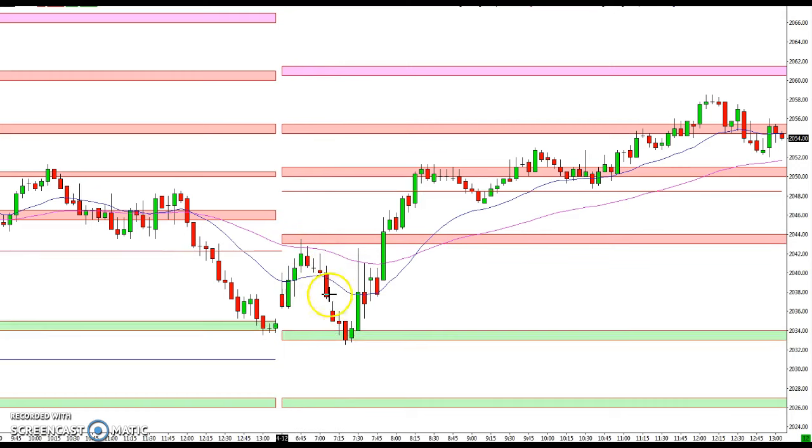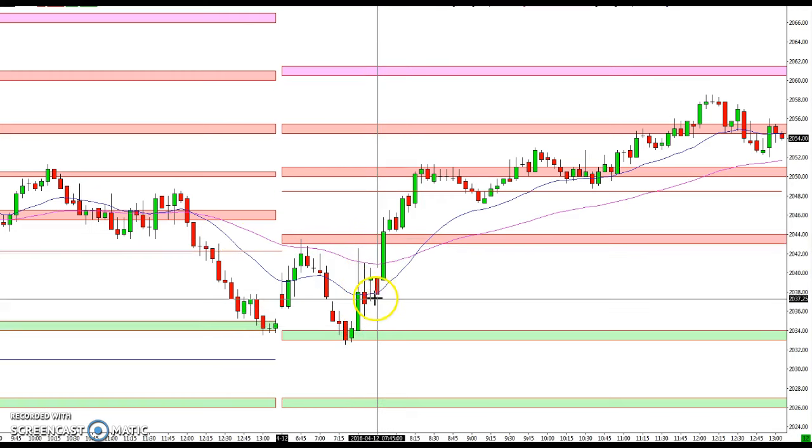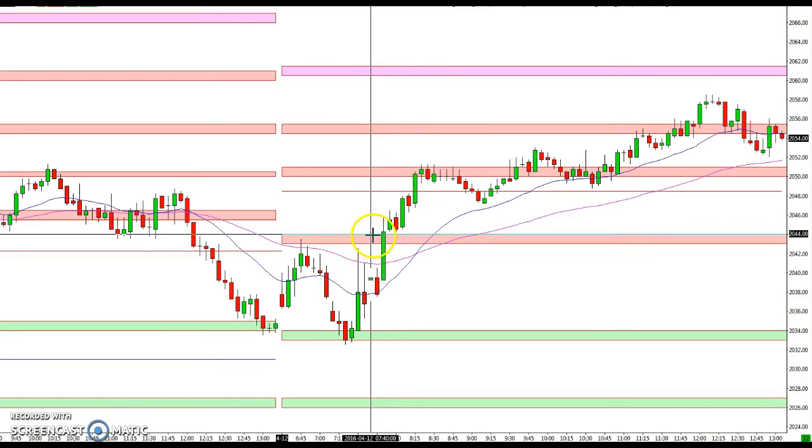You could have just sold this one and bought this one, and there you go. There's your day right there. After we formed the slowdown here, you can see how we came back up, made a slightly lower high, rejected it, and then finally ended up breaking through.